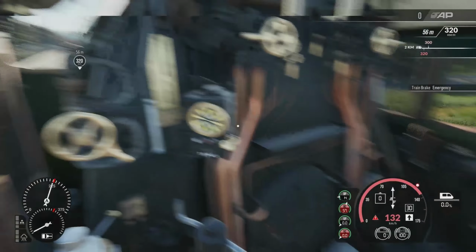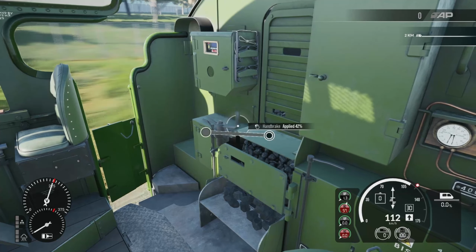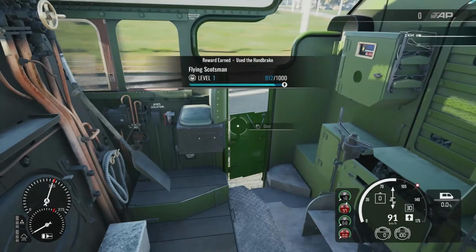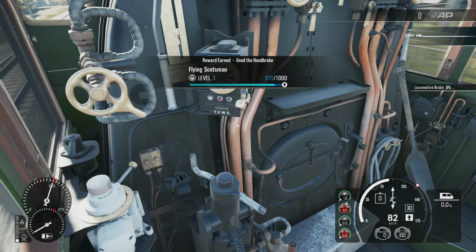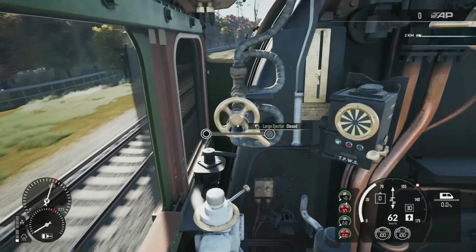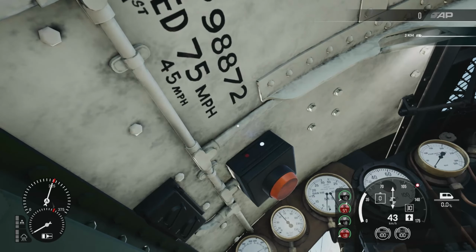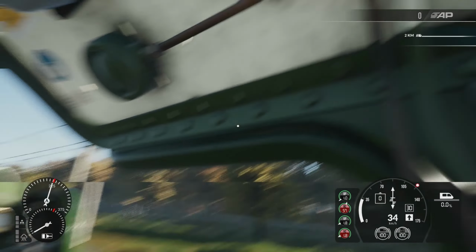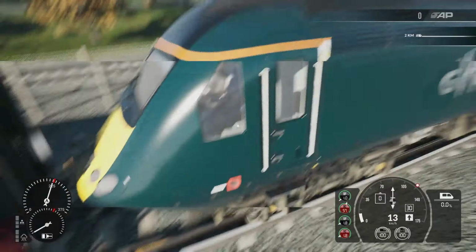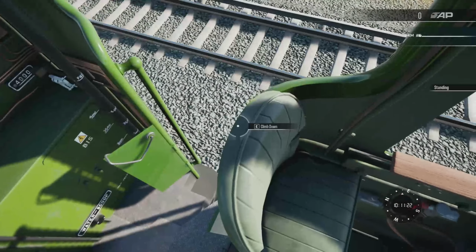Emergency, emergency. What else can we do? The handbrake. I can hear that HST still pushing. Okay, that's on. Okay, the loco brake is on as well. Alright, the large ejector is now open. Interesting, I didn't know that. Alright, how's it going? Okay, let's see what we can do from here.